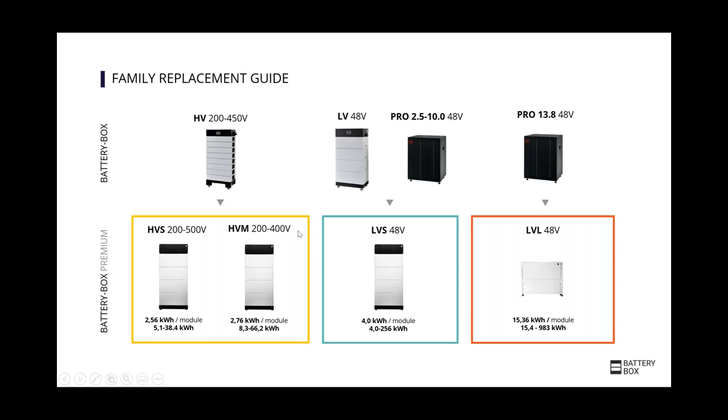As you saw in Sandra's presentation, the Fronius Generation 24 offers 22 amps of continuous current, and that's why when you combine it with the HVS, which has 25 amp hour modules that increase by 100 volts for each module you add in series, you'll be increasing about 2.2 kilowatts of power per module, whereas with the HVM, every extra module you add on top, you would be adding 1.1 kilowatts of power. On the low voltage side, the small units have been unified into a single one, the LVS, which is about to reach the European and UK market, and the light commercial version, the 13.8, has been upgraded to the LVL.